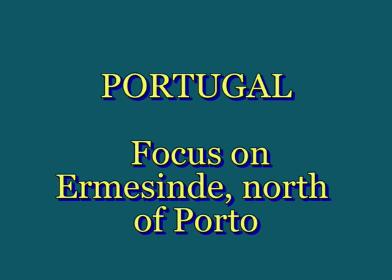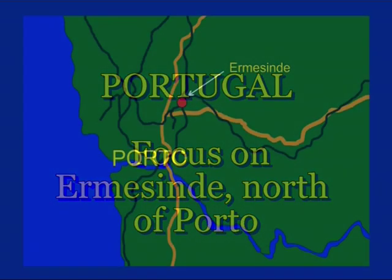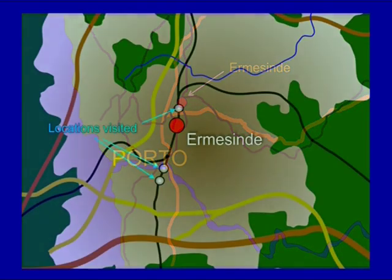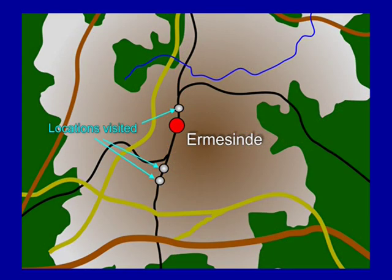The city of Porto is situated in the north of the country and lies on the mouth of the River Douro, at the point where it meets the Atlantic Ocean. To the northeast of the city is the town of Ermesinde, a commuter town with a population of around 45,000 people. The station here is a modern structure and lies on the junction of rail routes to the Douro Valley and northwards to Valencia and the Spanish border.